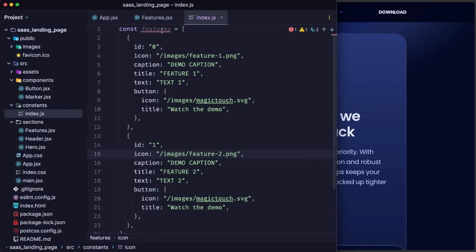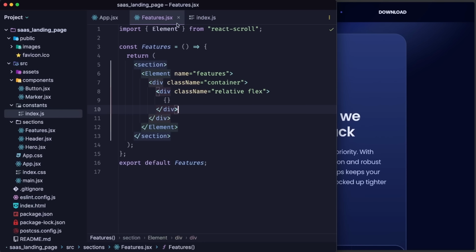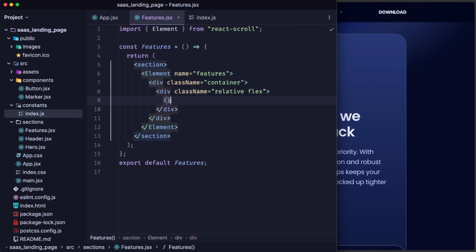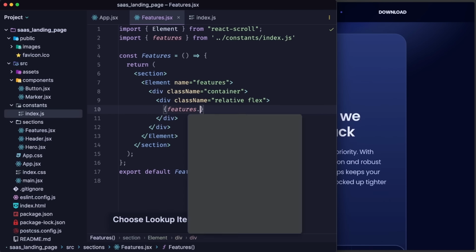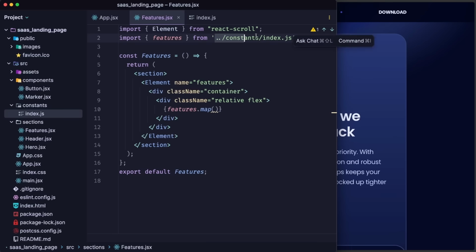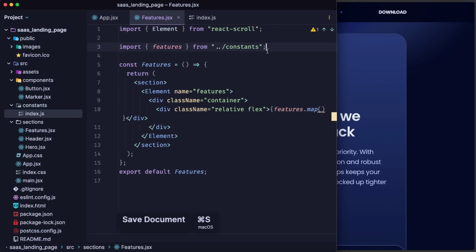Great. So now how do we use these features within the features component? Well, you simply add the keyword of export before it, and then you can just say features.map right here. And it just automatically imports them from /constants index.js. Whenever you call a file index, you don't even have to mention index right here. It just automatically goes to the index first.